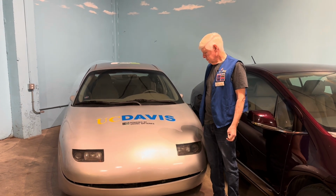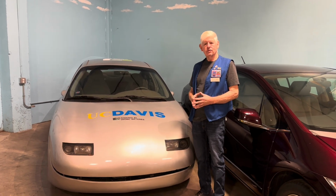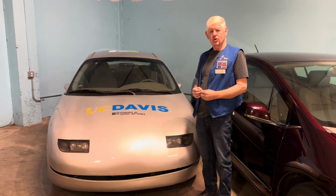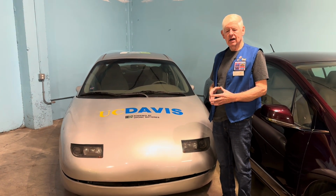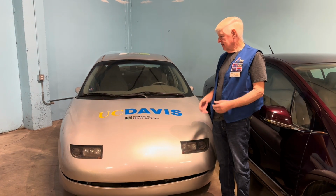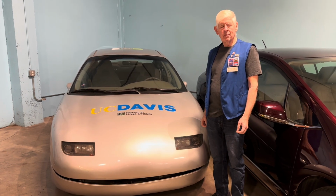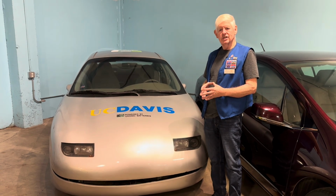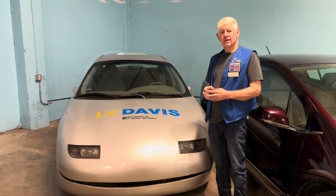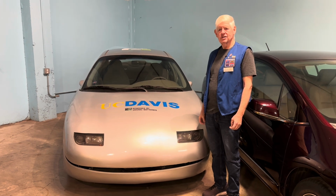And so in the middle 90s, a competition was devised in which 12 different universities were challenged to create a car with very lofty goals, including an 80 mile per gallon efficiency, and yet could carry a large number of people. The vehicle manufacturers stepped up and donated cars to the universities. So some universities got Dodge Intrepids, some got Chevrolet Luminas, and others, including UC Davis, got Ford Taurus cars.